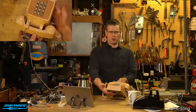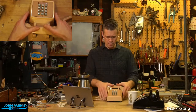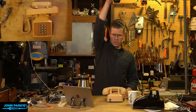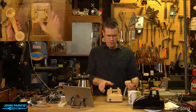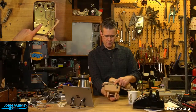And just before the show, this came in the mail. I know I could have probably gotten one locally, but I didn't have a lot of time, so I got one off of eBay. I paid $16 for it plus shipping, so not too bad. And this is a beautiful beige, genuine Western Electric Model 2500. Model 2500 DM. Property of Pacific Telephone Company, not for sale.